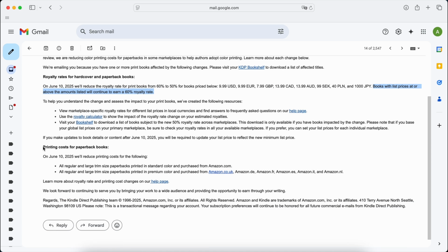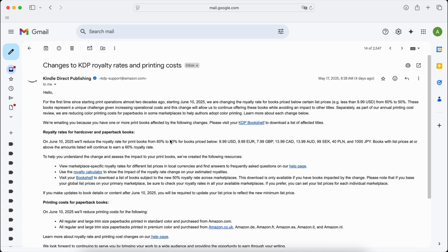So that's for the hardcover and paperback books, and the print costs for paperback books, they're reducing some of the print costs for all regular and large trim size paperbacks printed in standard color, purchased from Amazon.com or Amazon.co.uk, Germany, France, Spain, Italy, and the Netherlands. So there are going to be some winners and losers. This is not completely bad for everyone.